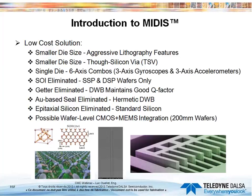We target to combine gyros and accelerometer on a single chip, meaning two independent pressures on the same chip. So very low pressure, very high vacuum for gyros, for Q factor, and an optimum damping for accelerometer. SOI is eliminated. We only use single-side polish and double-side polish wafers to target low-cost consumer electronic products. Getter is also eliminated. So double direct wafer bonding while maintaining good Q factor.